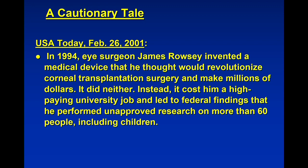And this ended up attracting a fair amount of attention. Here's the way it was described in 2001 in a newspaper in the U.S. called USA Today. And it's noting that Dr. Rousey invented this medical device that he thought would revolutionize the way of doing the surgery and make millions of dollars, and it didn't do that. In fact, he ended up losing his job, and it led to federal government findings that he performed unapproved research on more than 60 people.